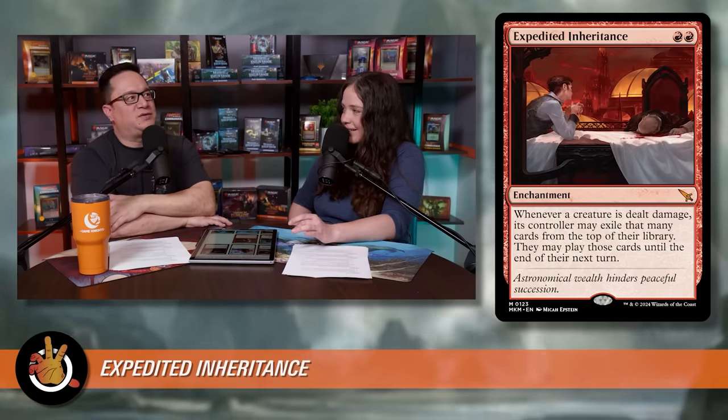It's one of the best cards in the Dragon's Approach deck. For sure. Another thing I just realized is, green's really good at playing creatures off the top of the library. You can't do that with the sorcery either. Nope. That's a little annoying.